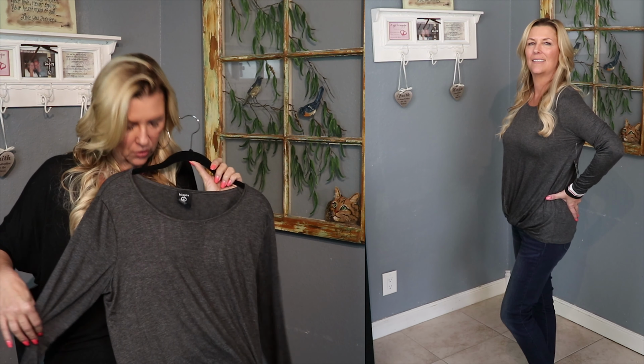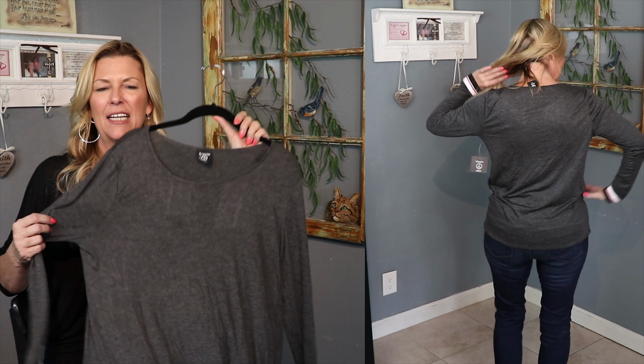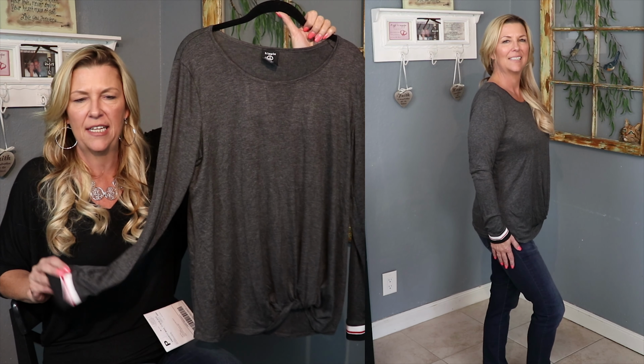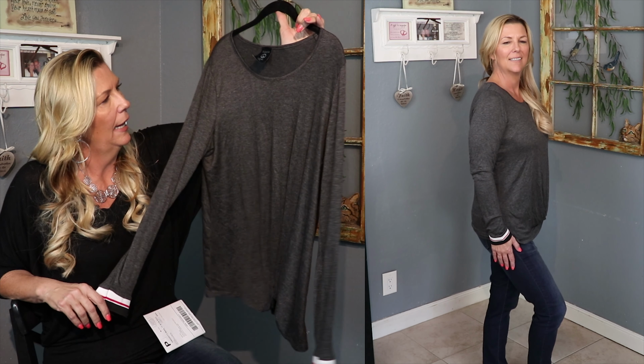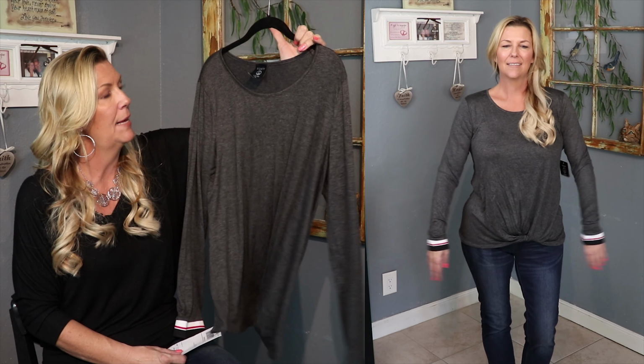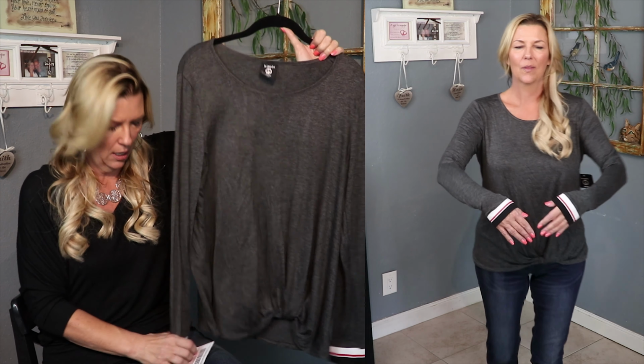I love the color gray because it's not a solid gray. It's almost like a dark heather gray. Guys, this would be so cute paired with jeans and some white tennies. And the price point's not terrible for it, and it's very, very comfortable. And again, it's the Hippie Chic, so it's got that same sort of soft cotton material.